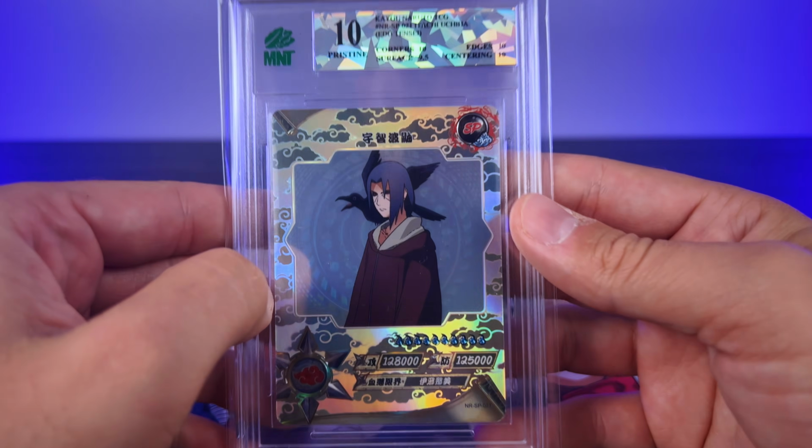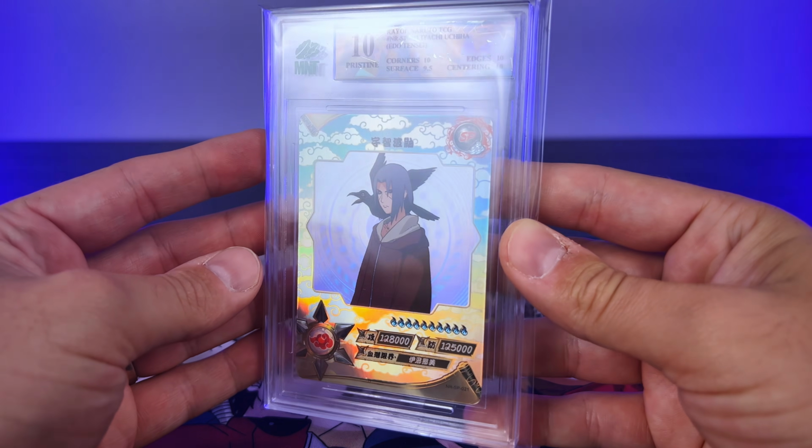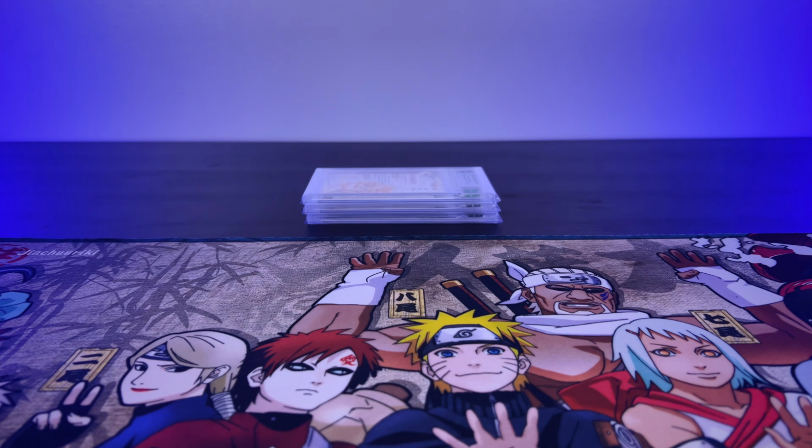SP Itachi. I have to say, overall, I'm really impressed at how a lot of these SPs did come back. Maybe these ones are a little bit easier to grade than some of the others, but love the crow sitting behind him as well. We can see the Mangekyou Sharingan in the eye.